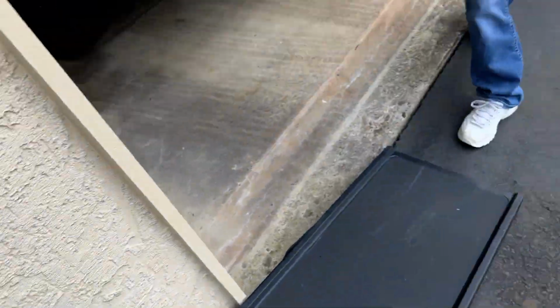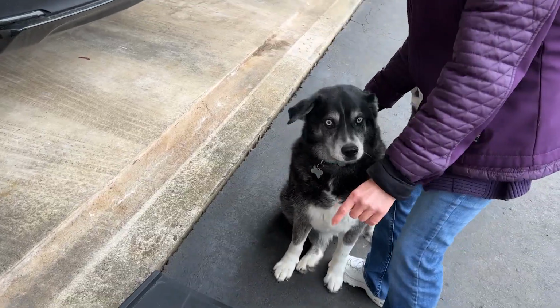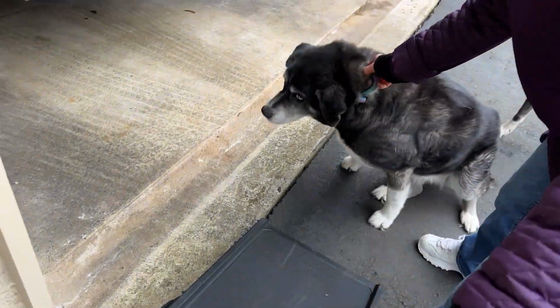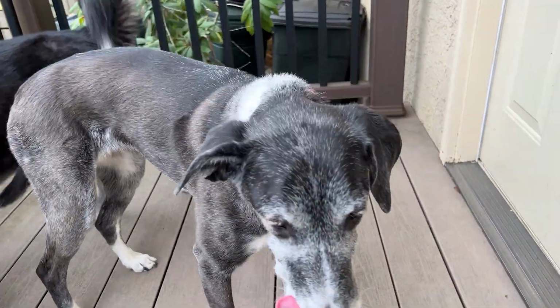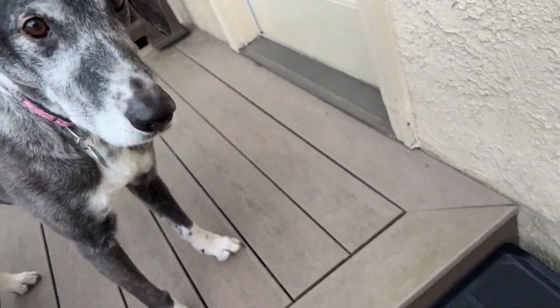All right, Coda, you're next. Sit. Good girl. All right, Coda, ready? Come on, here's a treat. Let's go. Good girl, here's your treat. Nice job. Here, actually, let him come down to me. Okay, come on, what's a treat? Good girl.